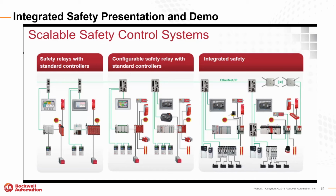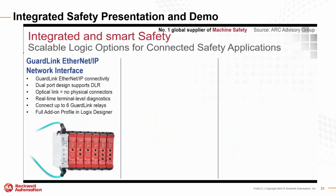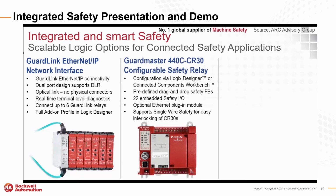With all three systems, the safety tags are information enabled and are available in all the controllers. This allows ease of integration to operator interfaces, enabling operators to easily monitor the state of their machine. GuardMaster relays can now be connected to a controller over Ethernet using the GuardLink EtherNet/IP network interface. The CR30 configurable safety relay can be connected to the controller over Ethernet via the optional plug-in module.